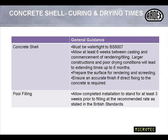Prepare the surface for rendering and screeding. Ensure an accurate finish if direct fixing to the concrete is required. Allow the completed installation to stand for at least 3 weeks prior to filling the pool at the recommended rate, as stated in the British standards.